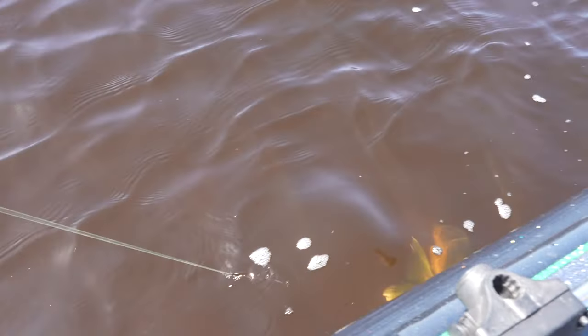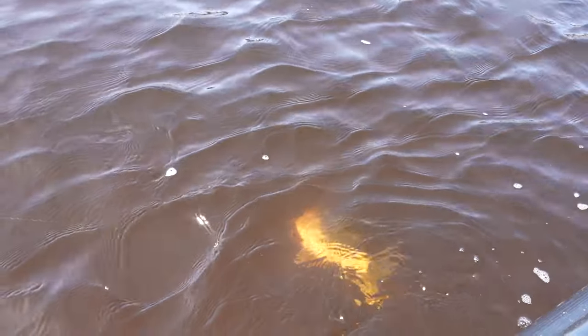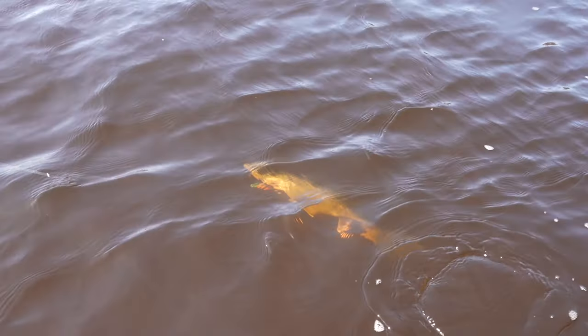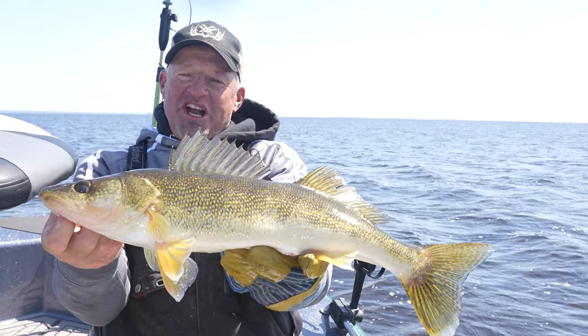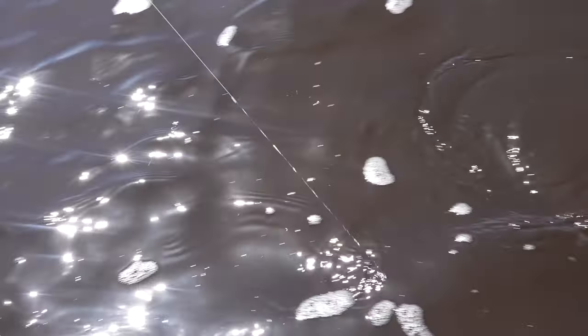I don't know what I got here. Ooh, screaming. Definitely feels good. Like I still can't pike again? No, it's not. It's a walleye. Oh, walleye! You got the walleye. Woo! Hey, I'm telling you, you guys can keep your crankbaits. No doubt that changing to the spoon really made a big difference.